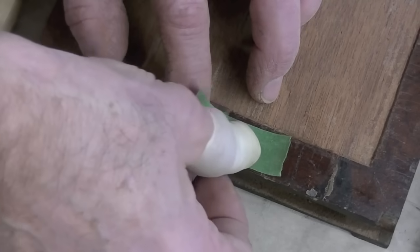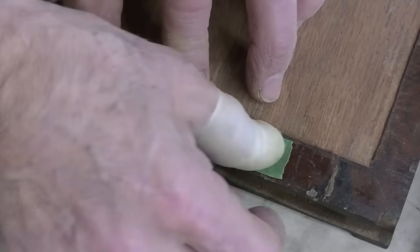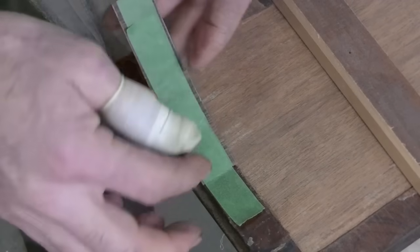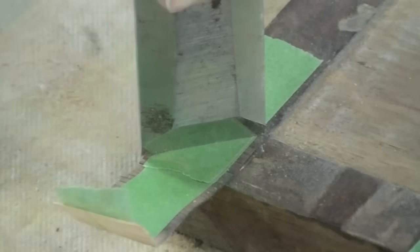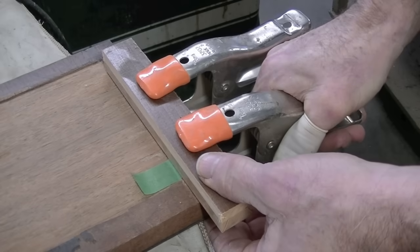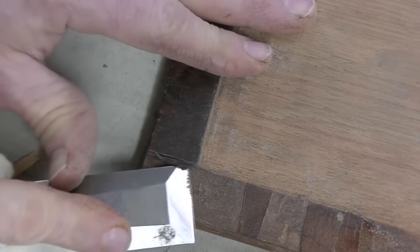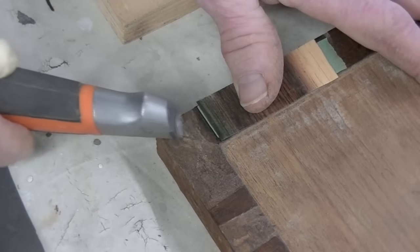So now I'll tape these into position. I think I'll cut my 45 after I glue it down. So I'm just going to keep working my way around the perimeter of this, patching in the pieces wherever it needs them.